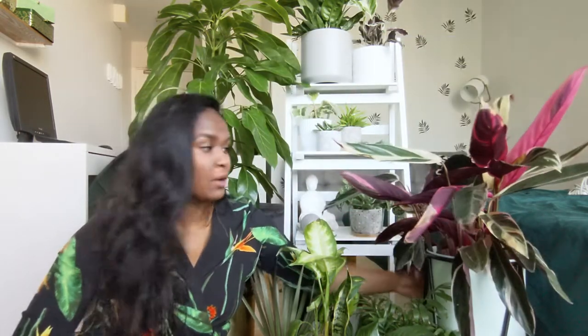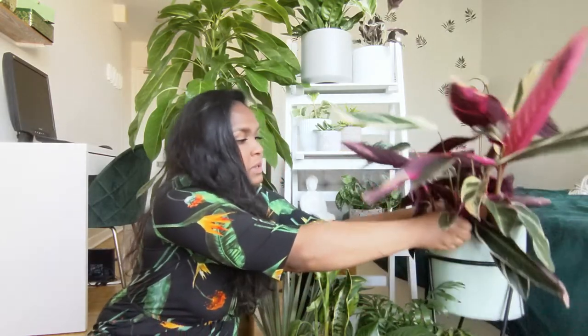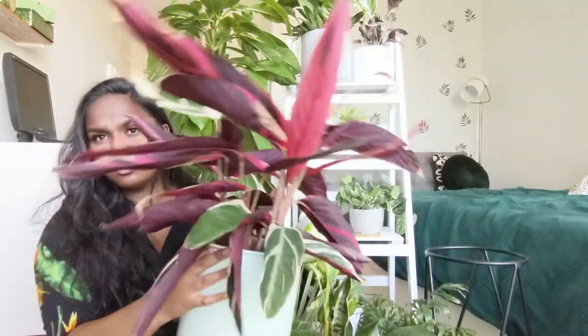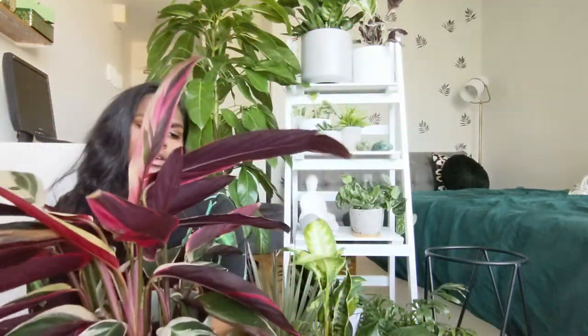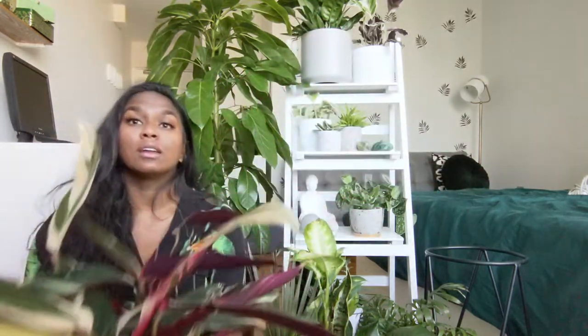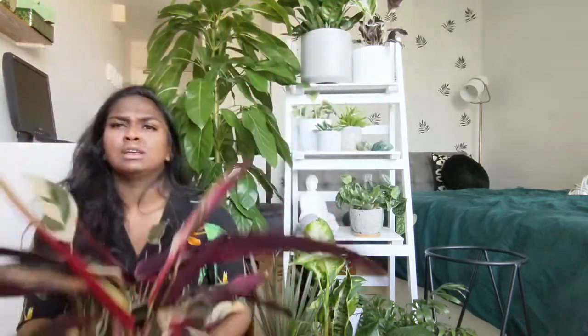I love this plant. I don't know if you guys can see how beautiful this plant truly is. It has specks of pink, fuchsia, light green, dark green, and this beige color, and I don't know what it is about Stromanthes. They are just beautiful plants, and you can find this very easily in Toronto, so get your hands on a Stromanthe. I think it is the best plant you can possibly buy.